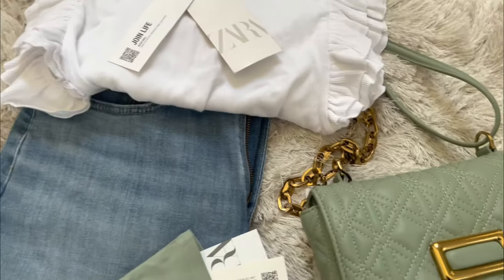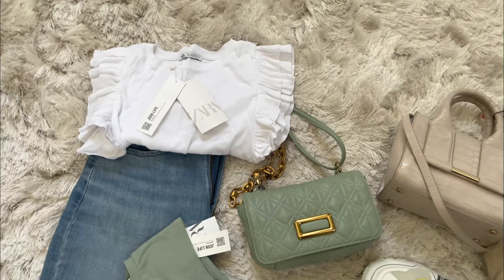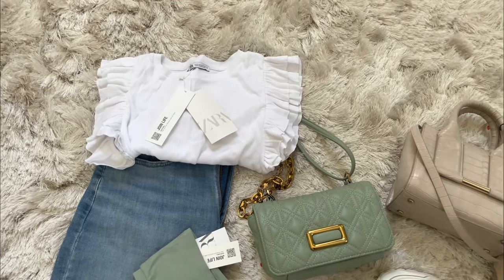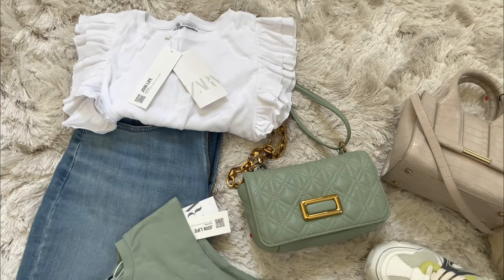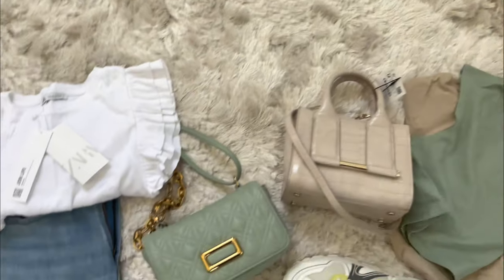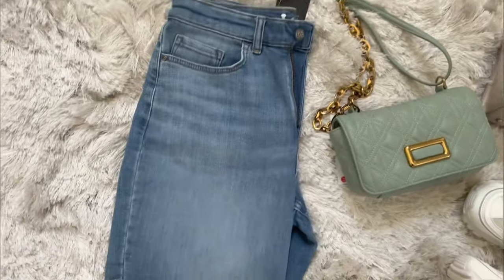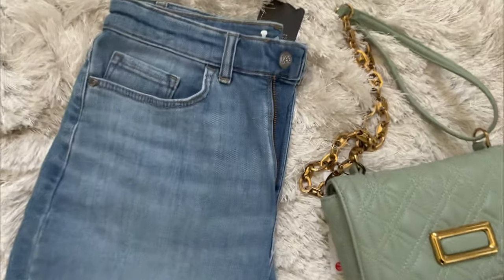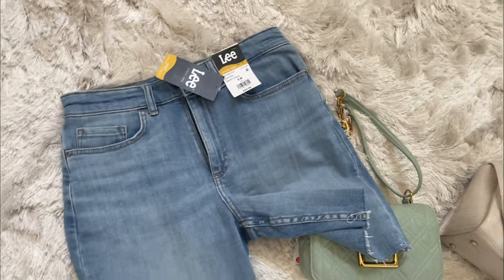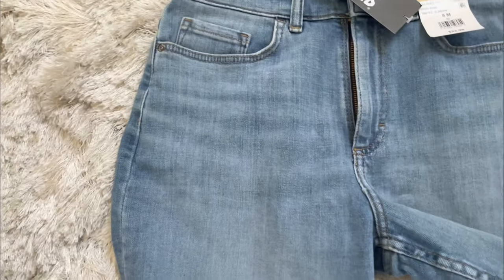And then I wanted to get some shorts from them, but it was a long line. I couldn't try it on. The fitting room was closed, so I didn't purchase theirs. But I was walking in the store, right? And I seen these at Walmart. And they fit so pretty. And guess what? It was like $11. How can you beat that?